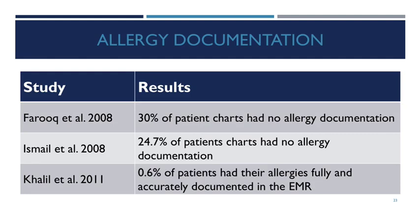And then in 2011, they tried to assess more than just whether allergies are documented in the chart. They tried to assess how well we document them. And only 0.6% of the patients that they looked at had a fully documented allergy. So not even 1% of their patient population was getting a good allergy history. So you're missing a lot.